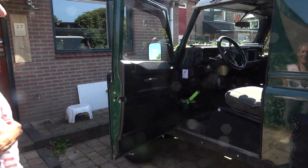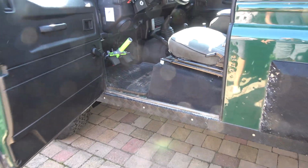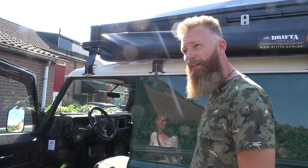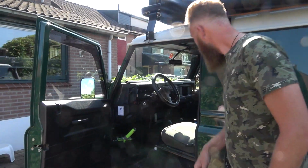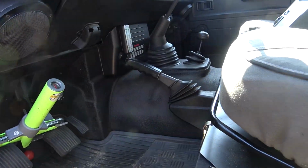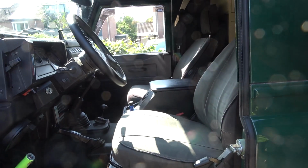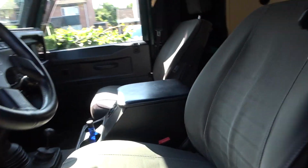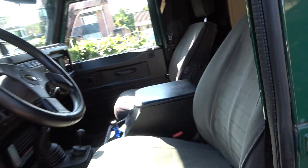Good idea. Good tip. You've got upholstery. Yeah, it's done by Landreiziger in Dordrecht. Highland Reiziger. Martin and Liz. Martin and Liz, yeah. They did this. Hello, Martin and Liz. Also the transmission tunnel is insulated. Oh, that's cool. Neoprene, just to give it a bit more sound deadening. You can use all the sound deadening you can get. Cubby box here. Seats are still standard with covers on them.